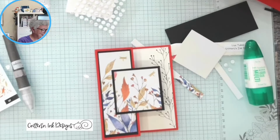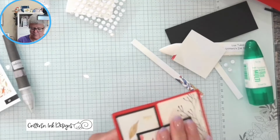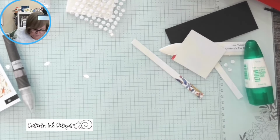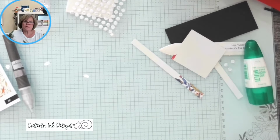Look at you go to town. I'll let you get back to whatever you're going to do next. Okay, I'm just going to put something to keep that from curling as it dries. Okay, let's do the third card. Oh, I'm stuck on my mat here. There we go, my third card for the third time.